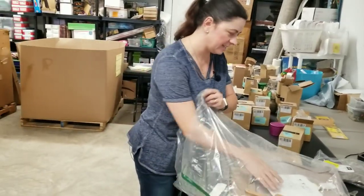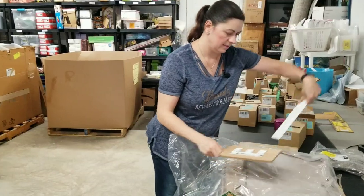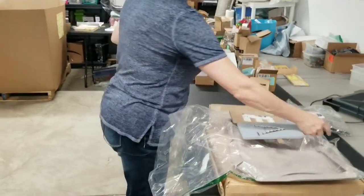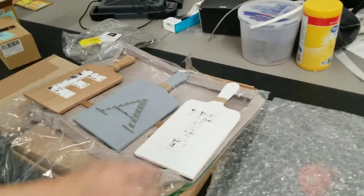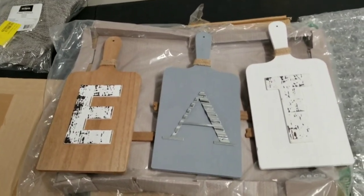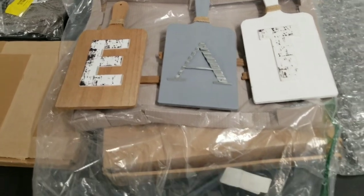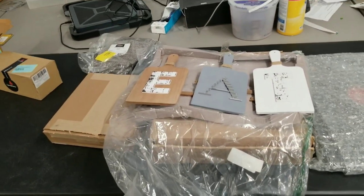It would say eat. E. A. T. That's clever. That is clever. It would have to be. Someone could rip the little slats off the back, and then if they just wanted to hang them individually, they could. Yeah. I mean, I think it's still worth it.